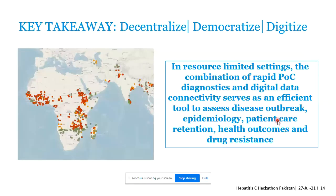Okay, so then that final slide is really the 4 T's, the test, trace, track, and treat, and then decentralize, democratize, and digitize healthcare, which means that I want to get tests to everybody, leave no one behind in terms of decentralize and democratize, and then digitize, which means I should be able to see disease burden, patient care attention, drug-resistant health outcomes, anything I need to see on a real-time basis.